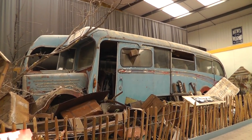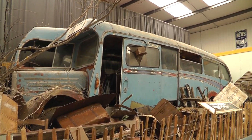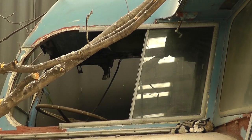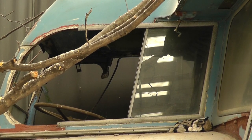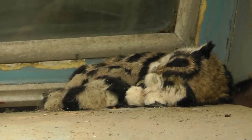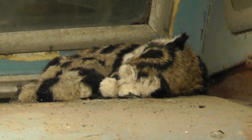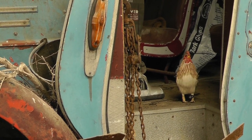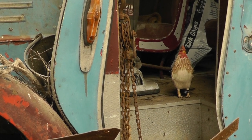This has been kept as found. This is when you get a lot of respect for the people that do the renovations on these things, when you see what they have to start with. It's an AEC Regal 3, built in 1950. And it's one of the last half cabs to be bought for the South Midland service from Oxford to London. In 1959, it was sold on first to Frostways at Kennington and then to two operators in Cardigan.